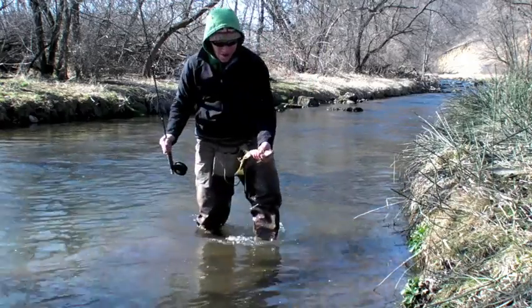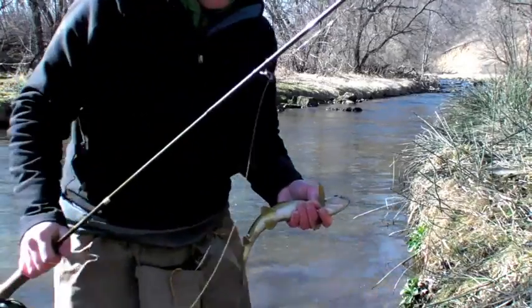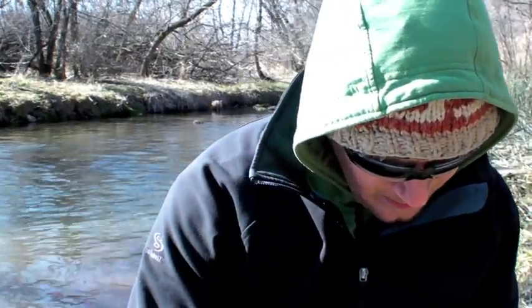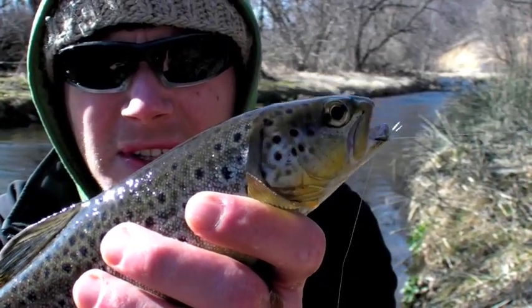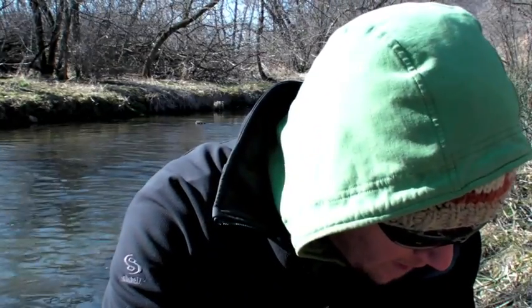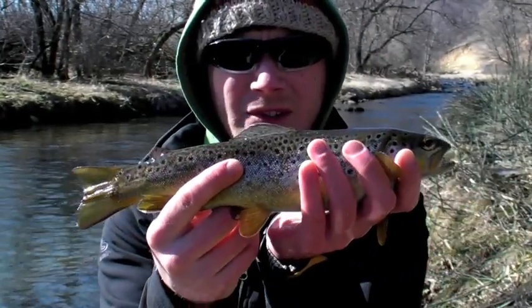There it is. Another nice little brown. See the fly in its mouth. Pretty good fish. Been pretty good out here so far today fishing. It's all about good presentation. Mayflies and trout.